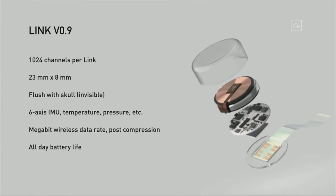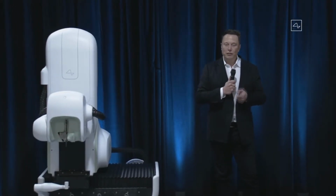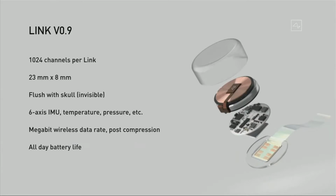Maybe I do. It's also got all the sensors you'd expect to see in a smartwatch or a phone, like inertial measurement, temperature, pressure. So there are a lot of functions this device could do related to monitoring your health and warning you about a possible heart attack or stroke or other damage, as well as convenience features like playing music. You can do a lot. It's sort of like if your phone went into your brain or something. Maybe that's not a great analogy.